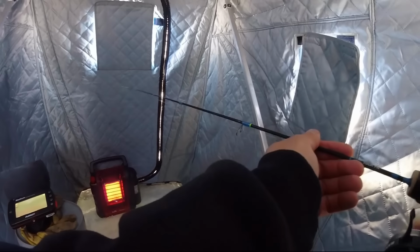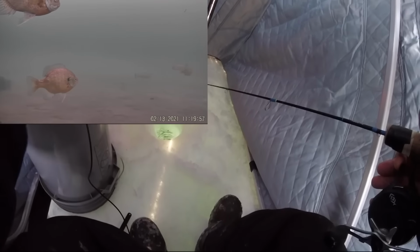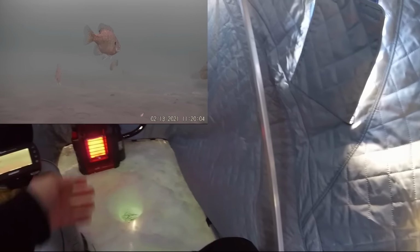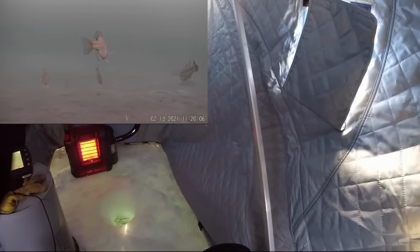Okay, try this again. We've actually moved here a little bit out to the edge of the weed line. I'm guessing when I get this down, the fish are going to show me where my bait is. I'm hoping.